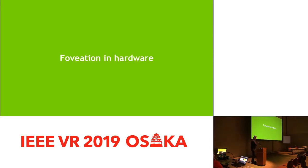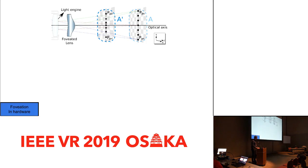So we redesigned the projection optics of our projectors using our 3D printed optics. And we tried to provide a built-in foveation in hardware, covering the entire field of view of a projection screen used in our prototype. Here you see a sketch showing a foveated lens for a projector. Please pay attention to the checkerboard pattern and how pixels are becoming denser at the central region.